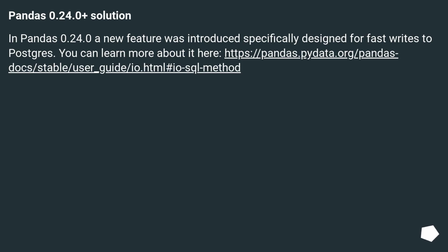Pandas 0.24.0 plus solution. In pandas 0.24.0, a new feature was introduced specifically designed for fast writes to Postgres. You can learn more about it here, at this URL.